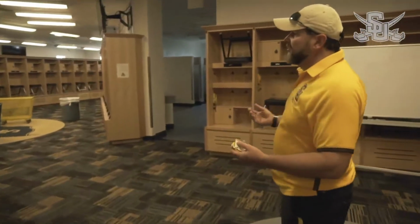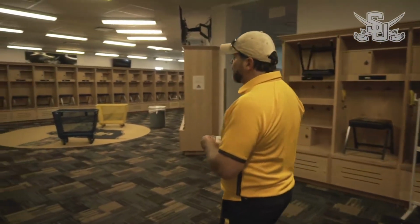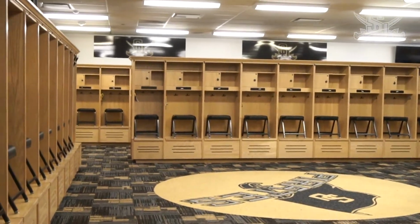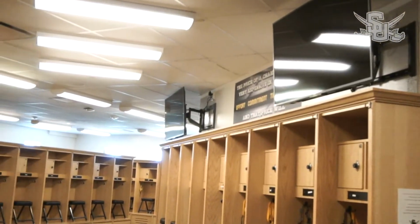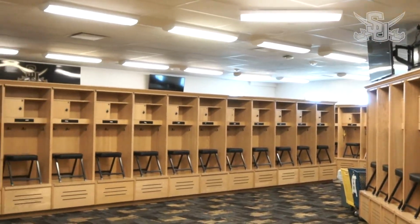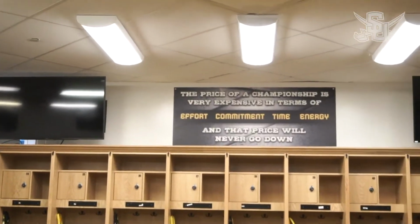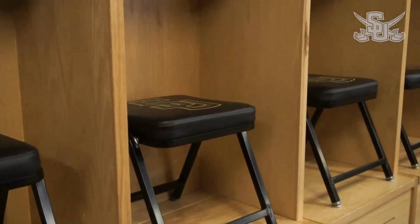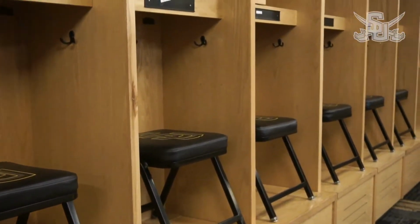Now what you're entering is our main locker room, and I think that what you'll find is that we're very fortunate. This is D1-esque in my opinion, and we have several guys that have transferred in from some D1 schools and they agree. We have, I think, 6 to 8 TVs. All of them can be looked at with a different show in mind. We can put film up on these as well.